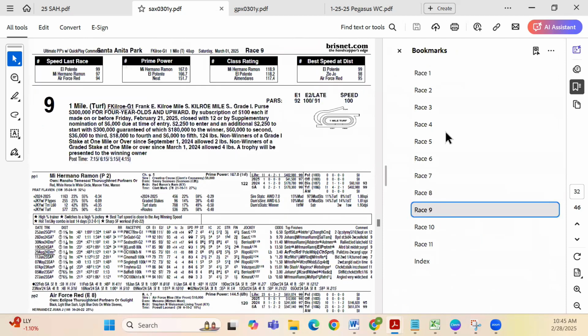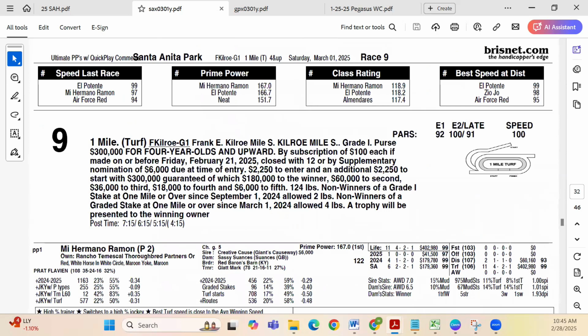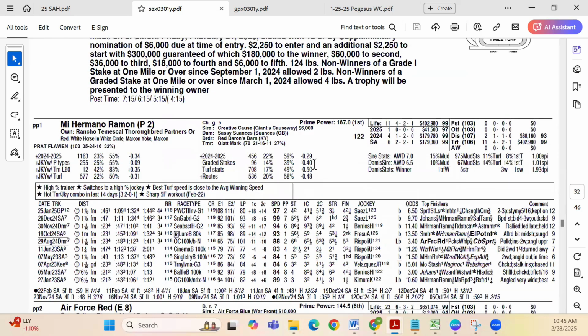Race 9. Another one that you saw, I talked about, Kilroe Mile. Got a nice video out on that one. And Mi Hermano Ramon is the one I probably like the best. Pratt aboard doesn't hurt. I like Mark Glatt, 27%. Really good turf trainer too.